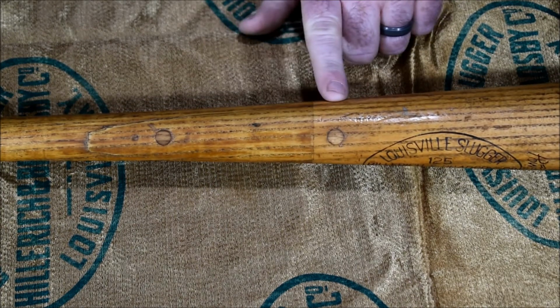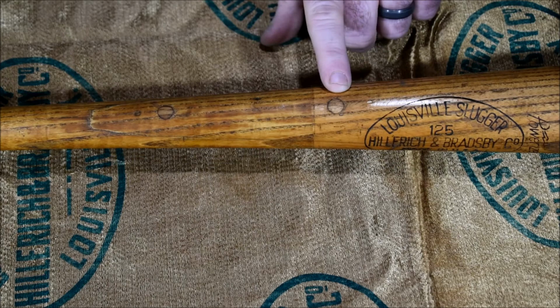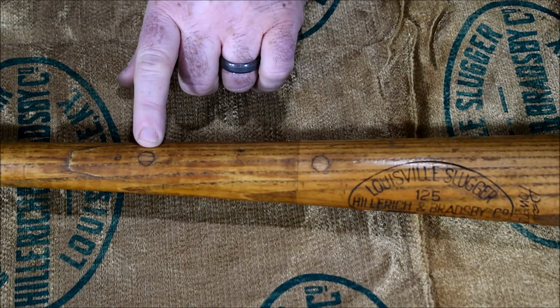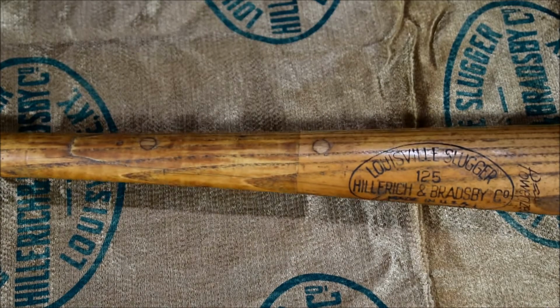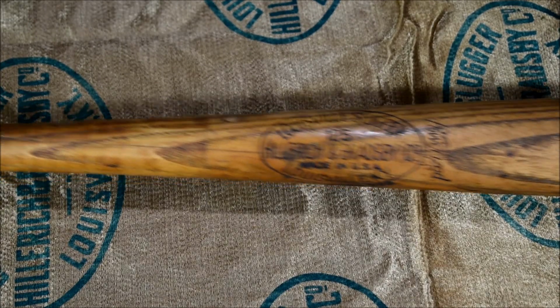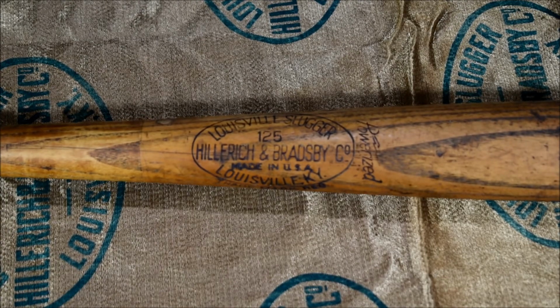You can see we've got ash plugs that were replaced in right here. Here's one here. Here's another one here. It looks like there may have been one there. So this one was a pretty severe crack, but this one also saw a lot of use.